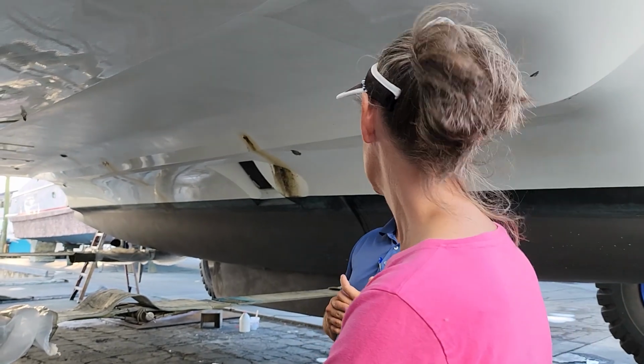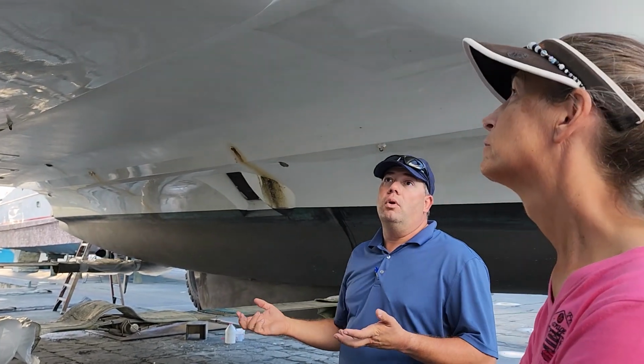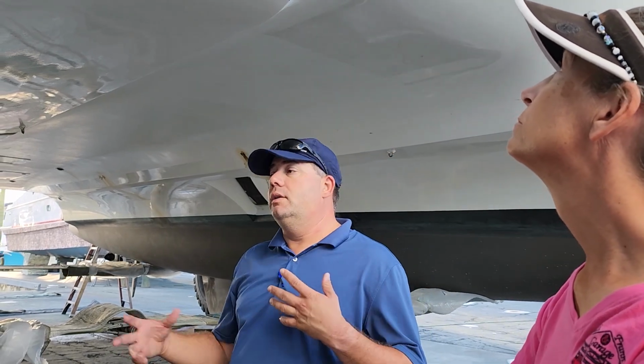Will it grow? Do you think it'll grow? It could grow, and you could get a little more of them. I mean, the boat's not brand new. It's not 15 years old, but it's also not 6 months old.